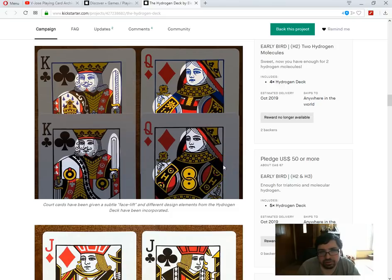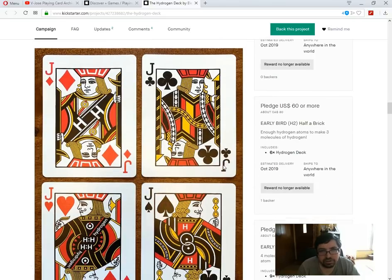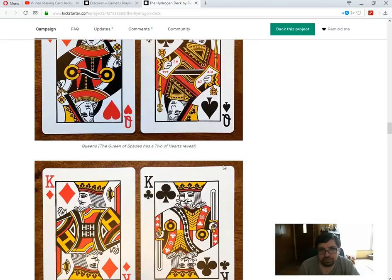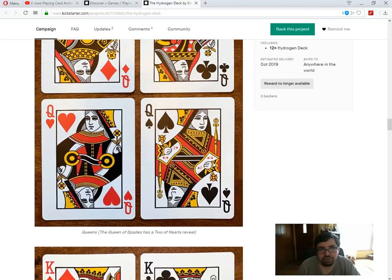Not much of a change in the Queen of Diamonds. Just she's been colored black instead of blue. And she's a little bit younger looking, perhaps. I mean, they're not bad. Basically standard, but some modifications. There's a very blatant 2 of Hearts reveal on the Queen of Spades.